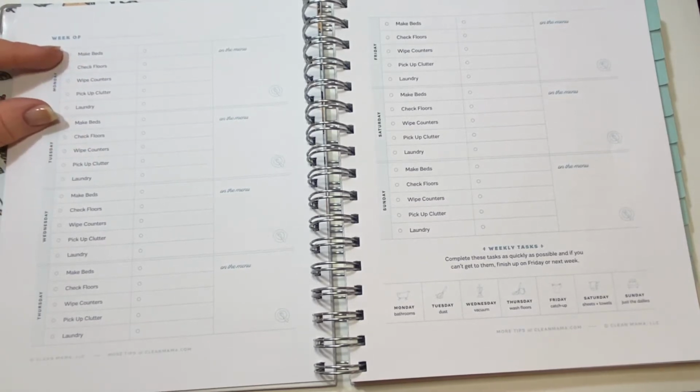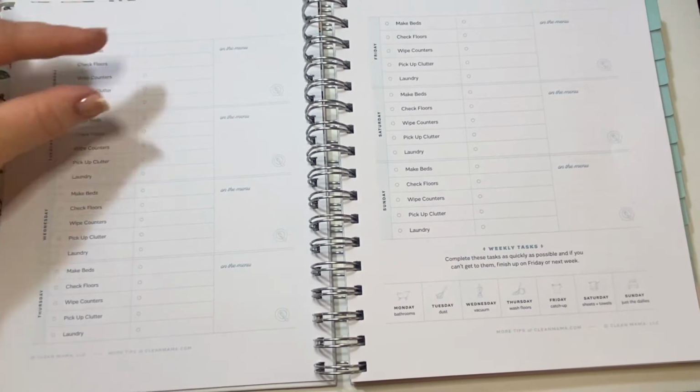Again, that may or may not work for you. So there's laundry listed every day. For me, that's pretty useless. I should make my bed every day. I don't. Checking your floors, wiping your counters, and picking up clutter, I feel is pretty universal. Laundry may or may not be your thing. For me, it's not. I do laundry once a week, but I could white that out. I could put a sticker over it. I could just ignore it. I could do lots of things with it. But it's there. At least when I do need to do laundry on Thursday, I don't have to write it in. So there's that. Then you get another set of checklists.